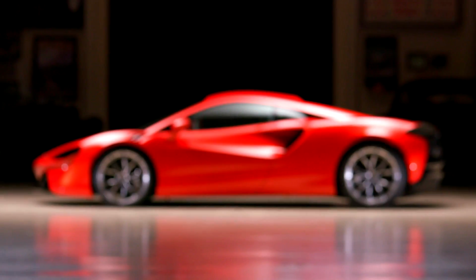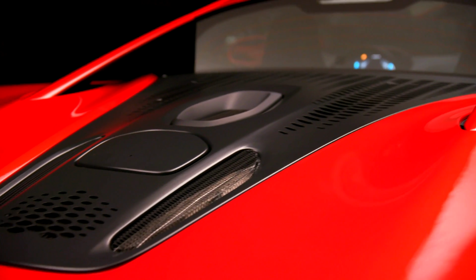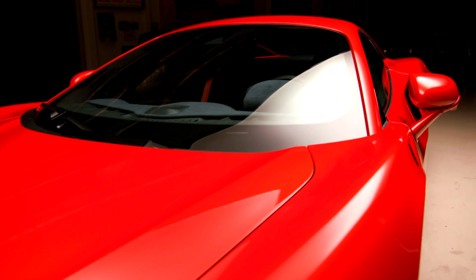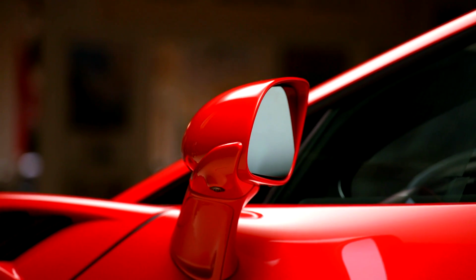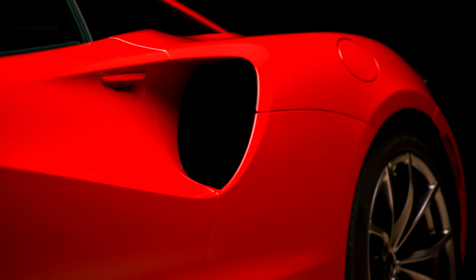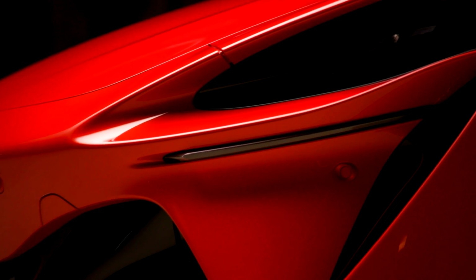So tell us about this car. I know a lot of development went into it, and a lot of the company put a lot of effort behind it. Sure. The Artura comes pretty much 10 years after we introduced high-performance hybrid powertrains with the P1. We wanted to take the learning from the P1, but also the Speedtail, and bring it into our first series production hybrid supercar. And one of the things McLaren is really fascinated by is keeping the cars as lightweight as possible. Compact engineering, and actually these two cars weigh very similar.